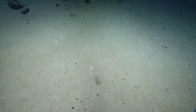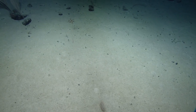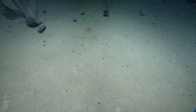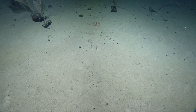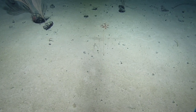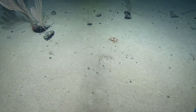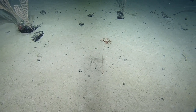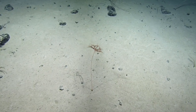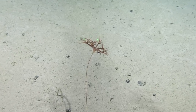There's an Umbellula at the back. Recently the family Umbellulidae and the genus Umbellula have been split up into Umbellula, Pseudumbellula, and Solumbellula. I have to look up, it's based on the number of polyps that we have at the terminal end. So it is an Umbellula-like colony, maybe a true Umbellula. I can check the number of polyps. I always forget that number, but it's a beautiful colony.